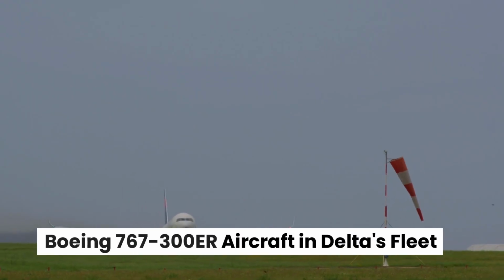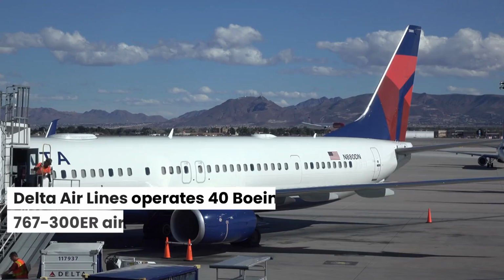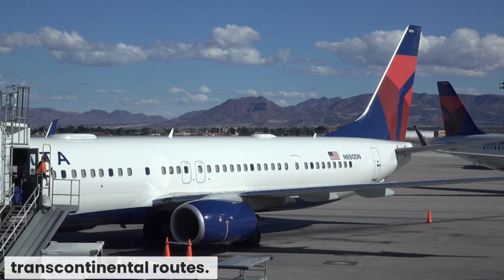Boeing 767-300ER aircraft in Delta's fleet. Delta Airlines operates 40 Boeing 767-300ER aircraft, primarily on international and premium transcontinental routes.